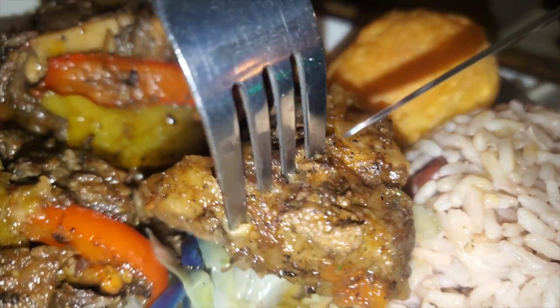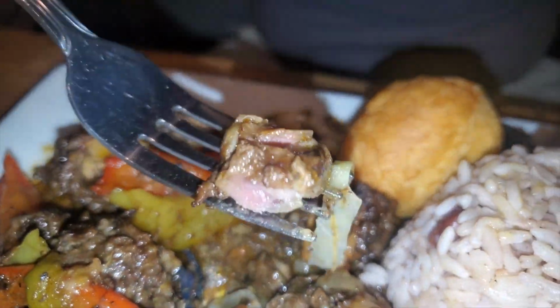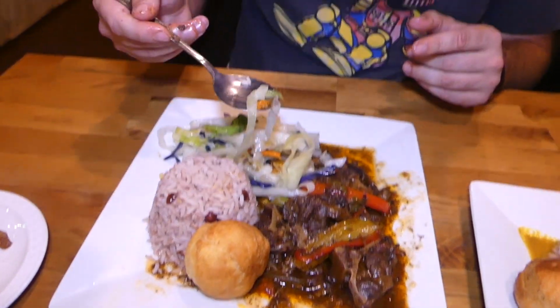Fairly mild sauce. The oxtail is fairly tender. I like the gelatinous bits. The meat is very nice. The flavor is very deep. Could be maybe stewed just a little bit more, but that's just a personal preference. Overall, the flavor is really good. You know what? Maybe I will try the cabbage just for the heck of it.